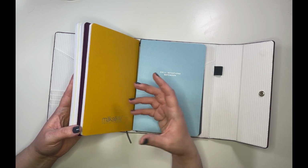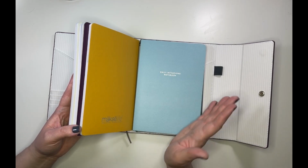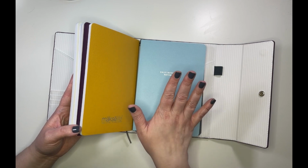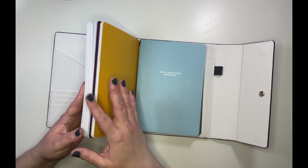And I'm pretty mobile with everything that I do. So I needed something I can carry around that's not going to pop open and dump all of my stuff out. I'm going to use these more this year. I can feel it, just because it's going to be so much easier to transport this.